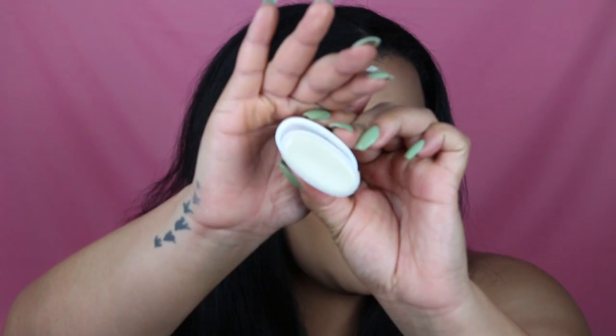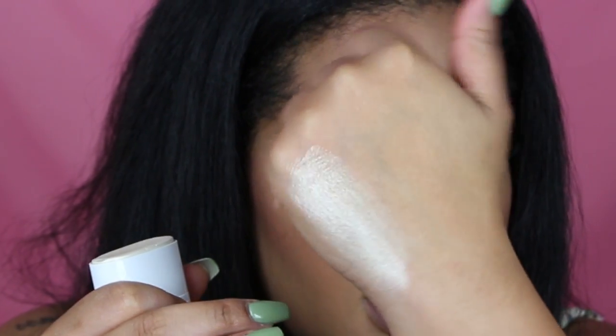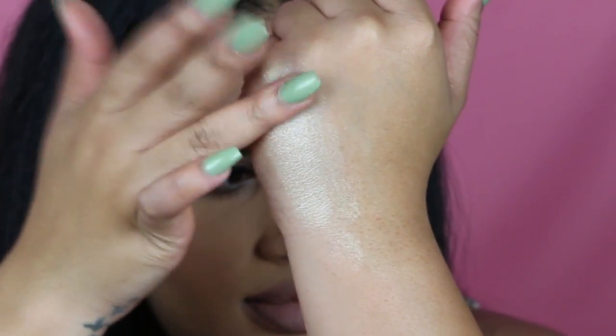First, I want to show you guys the Marc Jacobs glow stick that I have. This one is in Spotlight, and it is the white one. I haven't used it too much. I used it a couple times. I do like the glow that it gives. It looks really nice.